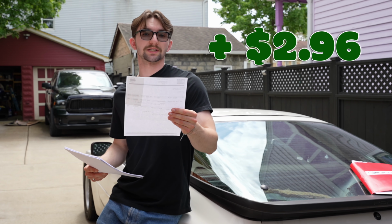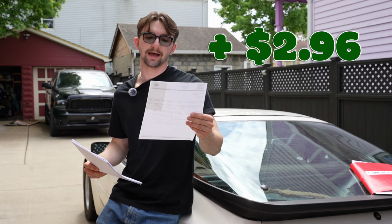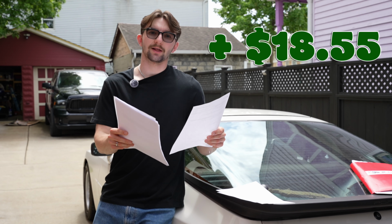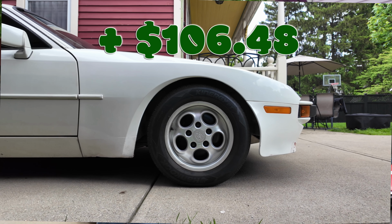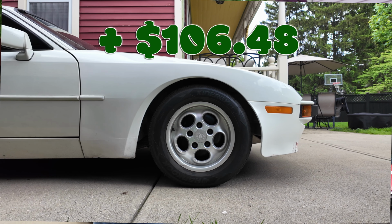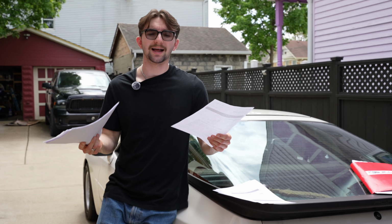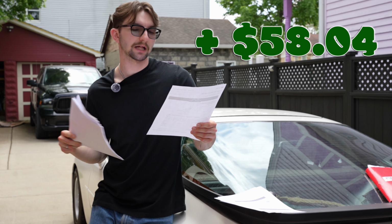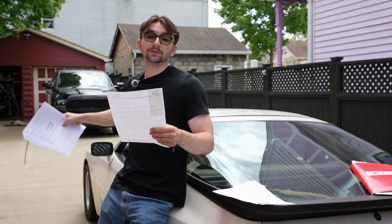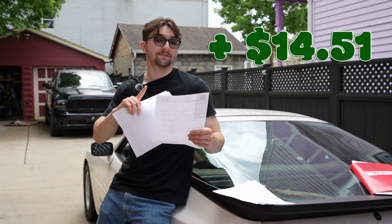I then spent $2.96 for an applicator pad to polish up the wheels. I then spent $7.53 for some new fuses. I then spent $18.55 for a touch-up paint pen. I then spent $106.48 for some new brake rotors for the front. And with that, I had to buy pads, and then I also did the bearings as well. So that came out to a total of $58.04. I then had to buy seals for the bearings, so I spent $14.51.